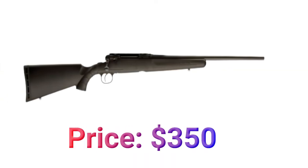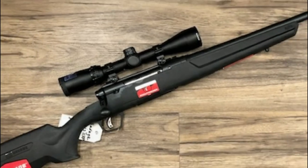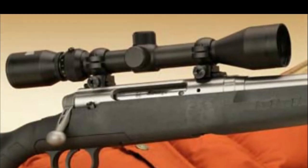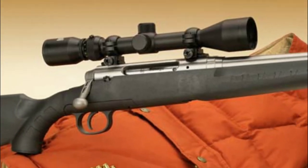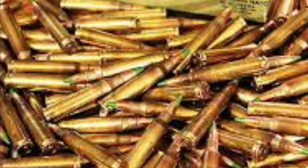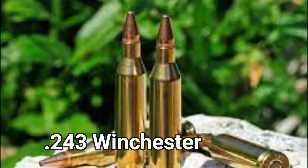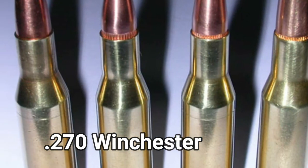Number 2. Savage Axis. Price: $350. The Savage Axis is affordable, precise, and powerful. This weapon, which retails for roughly $350 as of writing, is available in some of the more well-known calibers such as .223 Remington, .243 Winchester, and .270 Winchester.